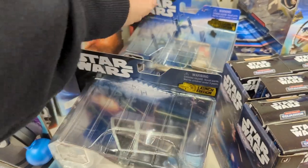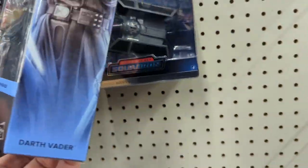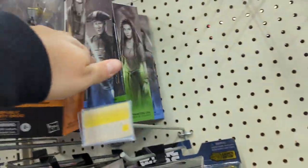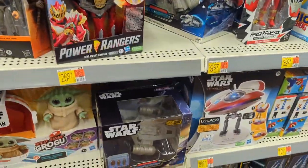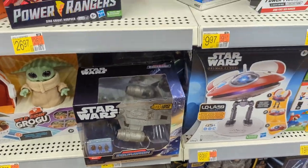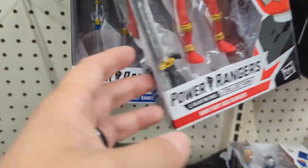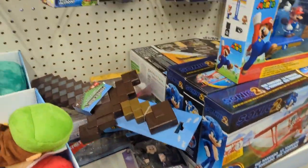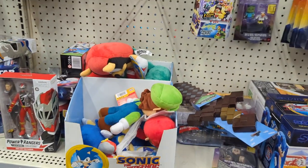No chase. Oh, nothing. There's a Darth Vader though. All kinds of stuff here. We have a Razor Crest, which I haven't seen in a long time. We have Dino Fury Ranger, all my Ranger fans. Sonic, Dr. Eggman, Sonic, and Sonic. Got him up there.